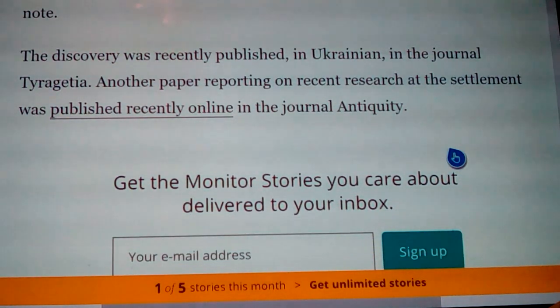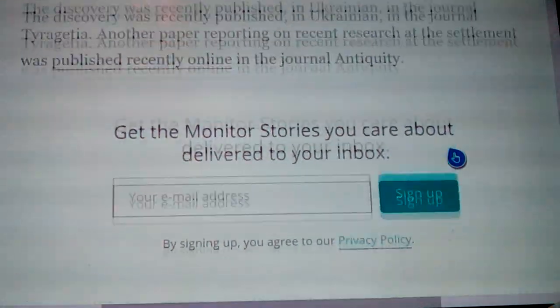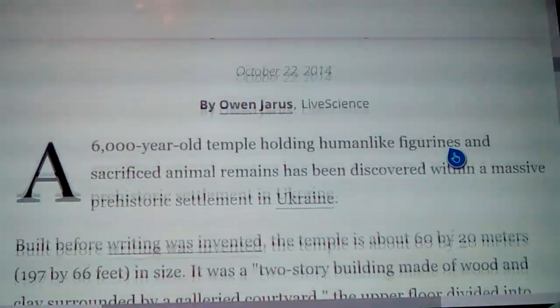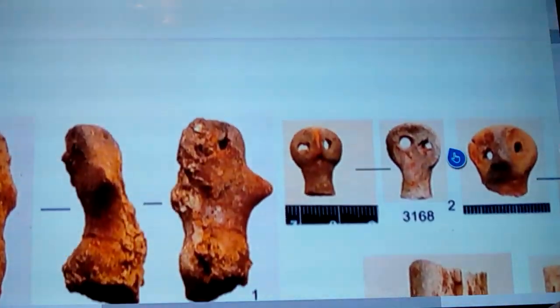Another paper reporting on recent research at the settlement was published recently online in the Journal of Antiquity, and I'm going there right after this, but that's probably a read-through and not something that you want me to read to you, because they generally aren't written like this, and they're written in a bunch of lawyer speak almost, where you have to pick through it and then think about what the hell they said, why they don't just come out. No, these scientists like to go through these long nomenclatures, and it's something that you have to get used to.